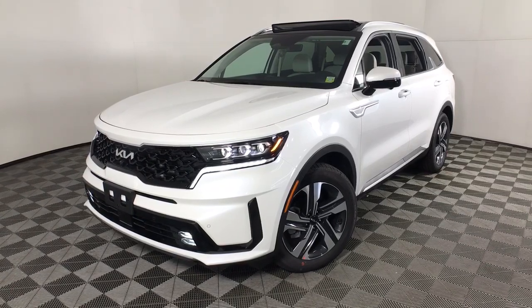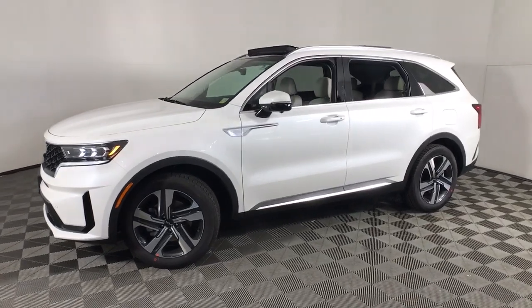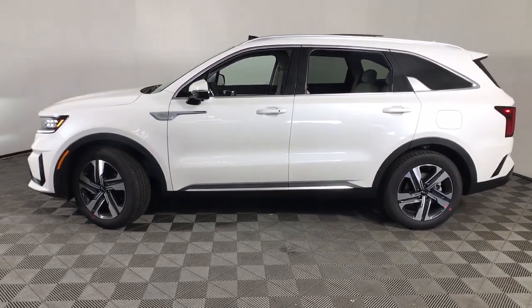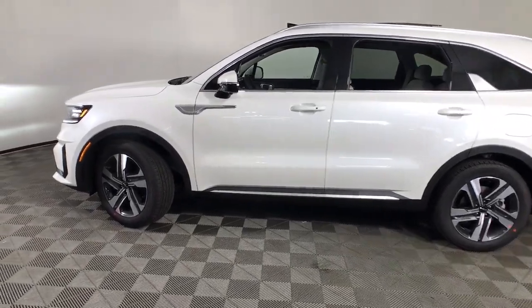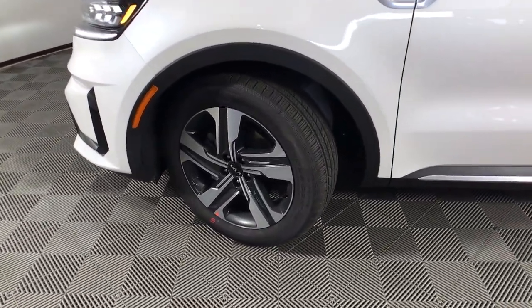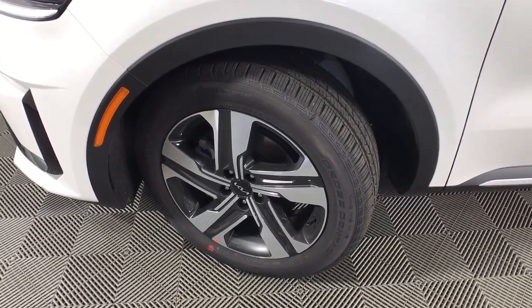This could be the car for you. The 2022 Kia Sorento. Take a closer look at this stylish Sorento, a smooth-riding road trip cruiser. This midsize crossover offers a versatile interior layout with three-row seating, standard infotainment system, and advanced safety features.